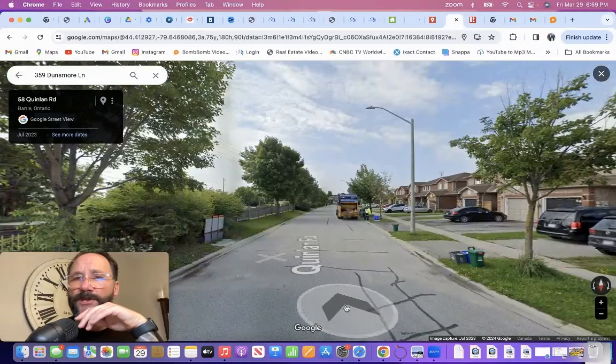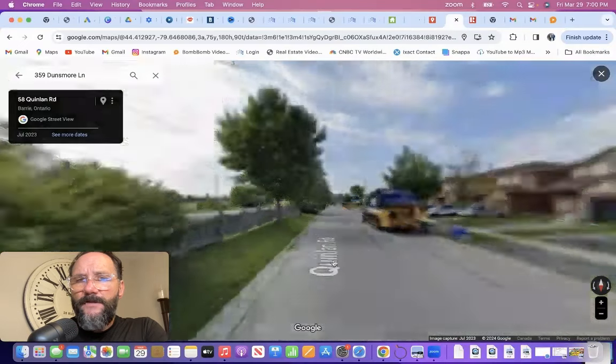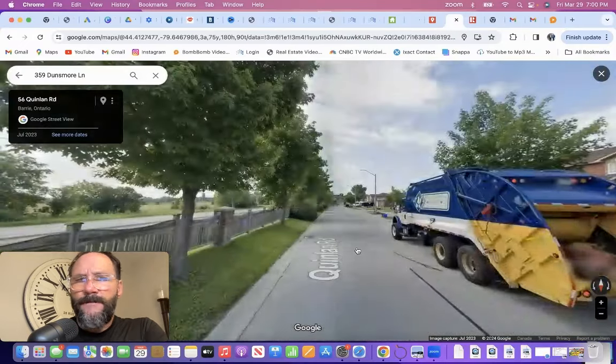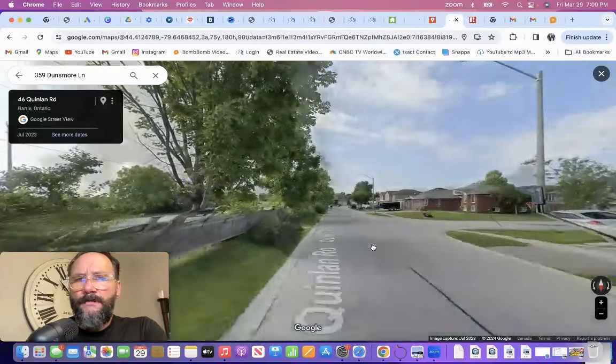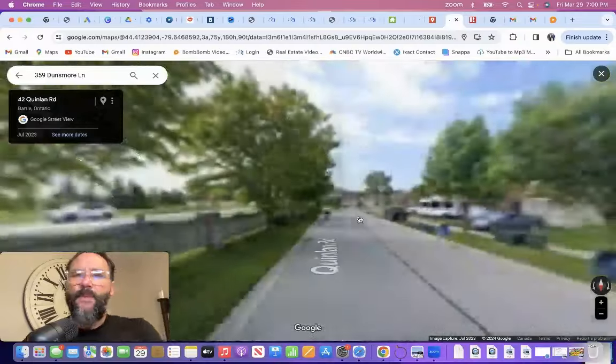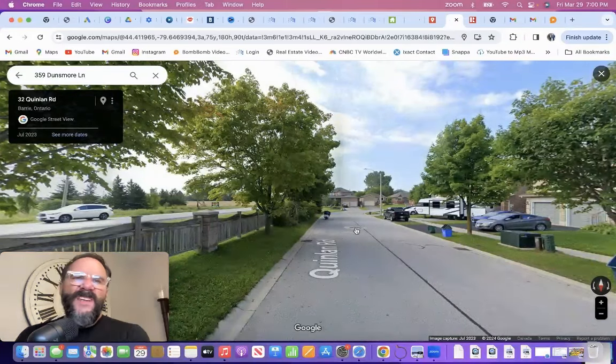Then it goes into Quinlan. So Quinlan kind of just goes into Dunsmore. Again, you see the same style of homes in there. You also got some condos further down here as well. Just, again, don't love the area.